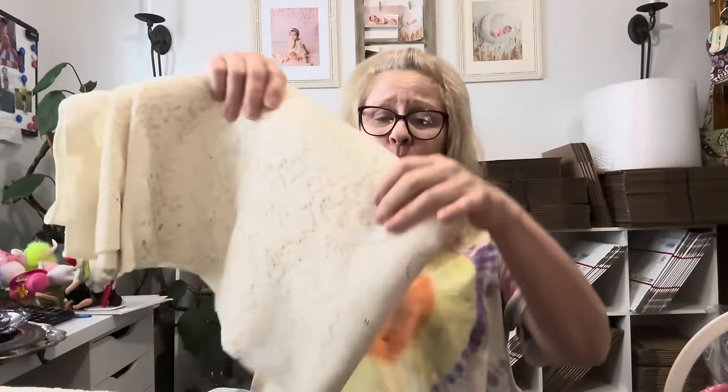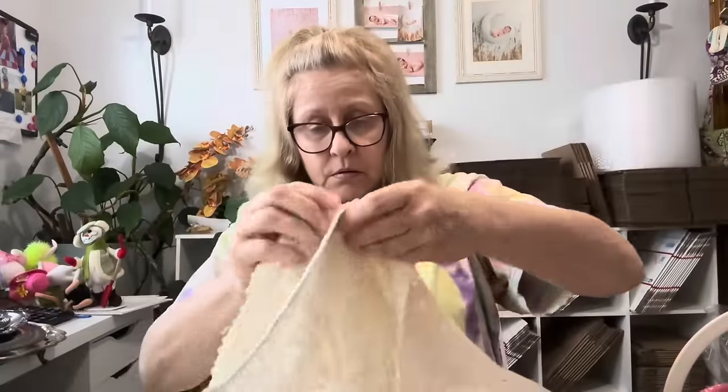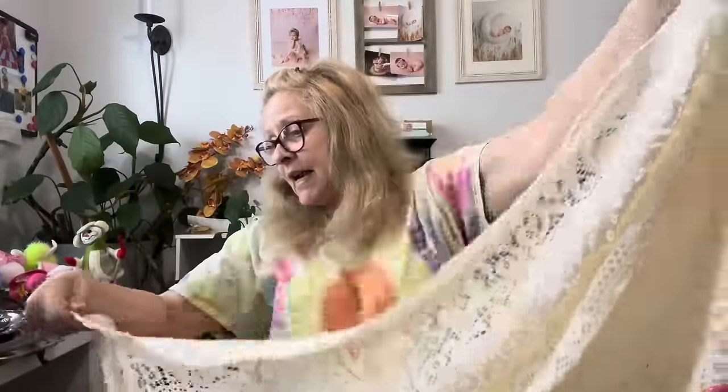This one might not be, but it's a round one. It's got a pretty floral pattern. This one, I think, is the Quaker. And this one is a rectangular, I think, or whatever. It's very pretty. I'm looking to see if there's a tag on it. Hold on.